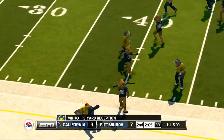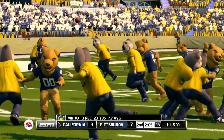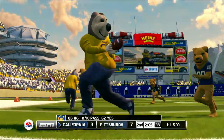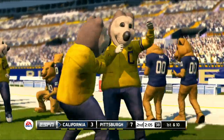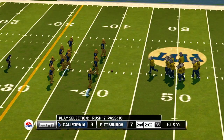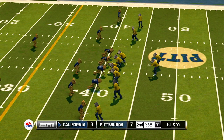Goes out of bounds at about the 41. Gets it out to his receiver in a hurry. First down. And this is the ninth play of the current drive. Here we go. I got eight. Hey, we gotta get the stop here, D. Ready!